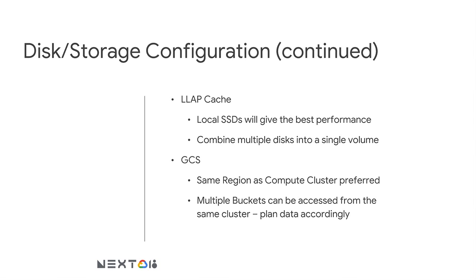LLAP provides interactive performance with Hive. It knows how to cache data. It caches data at the column level. It doesn't cache entire files. It can either do this in memory or on disk. So given the performance characteristics of the various disks available, local SSDs is the way to go. The one difference here is to combine these SSDs together, because it'll work with only a single disk, and configure LLAP to use that as the cache. And this can make a pretty big performance difference when running because it's got the data already fetched from cloud storage, it's got the specific columns prefetched, it's got metadata about the information in the cache.